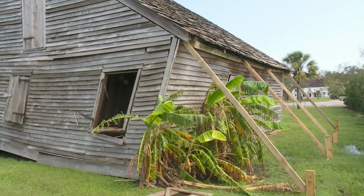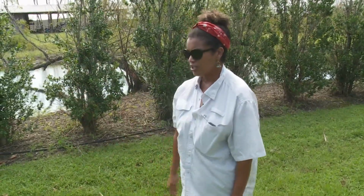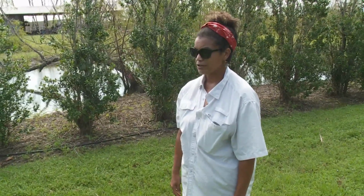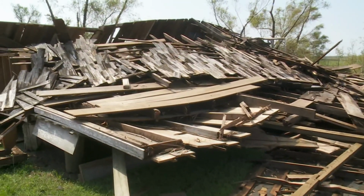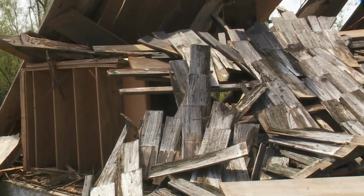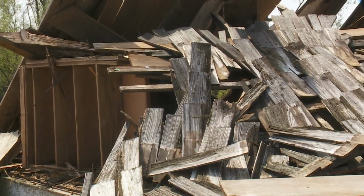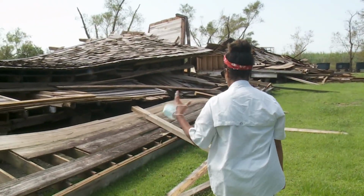Some of the slave cabins were damaged. You see, it was pushed off of its foundation and this part of it just collapsed. Wow. And others destroyed. Whoa. When I saw the morning after the storm and saw the rubble that's now these two cabins, I was speechless, I was heartbroken.